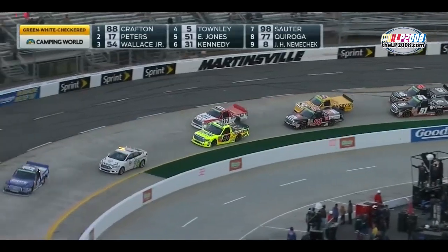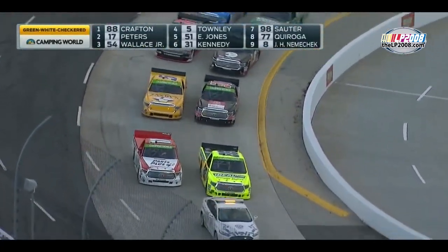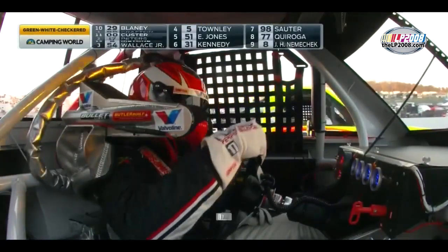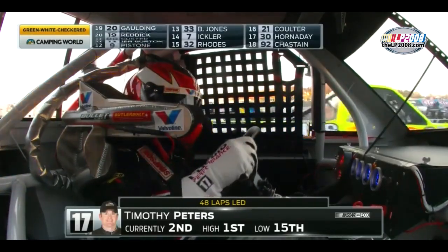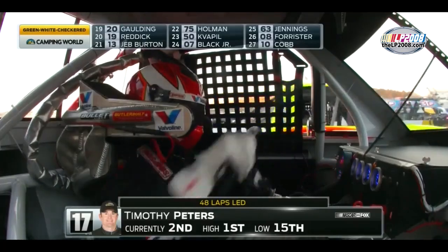And so will Timothy Peters and Matt Crafton have enough composure to continue and see who gets to victory lane? We're about to find out. Bob Dillner: The problem for Timothy Peters is that truck is going away. It's gotten way too loose, especially on the outside groove coming off of 4 on these restarts. So not the same truck that Timothy had earlier in the day, Hermie.